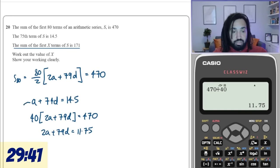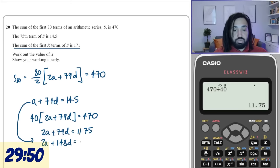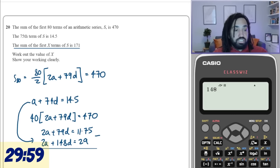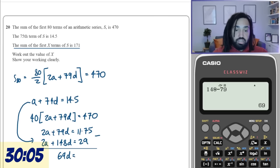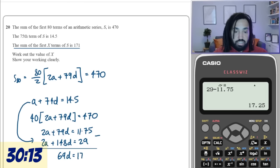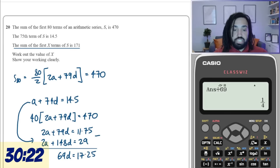I'm then going to come around here with this one, and I'm going to double it. So 2a plus 148d is equal to 29. And now I can subtract these two equations because the a's have lined up. So 148 minus 79 is 69. And then 29 minus 11.75 is 17.25. So divide that by 69 and that will give us a quarter. So that means that d is equal to a quarter.